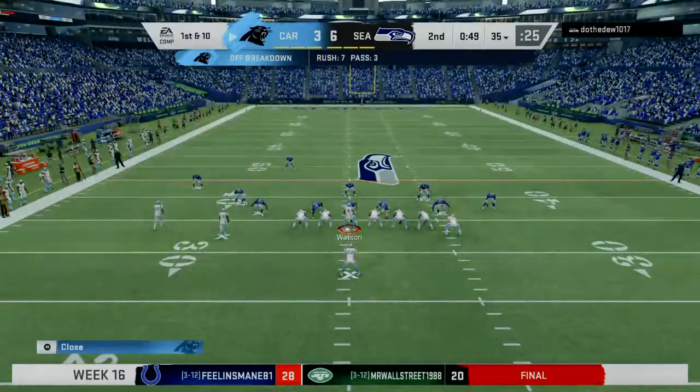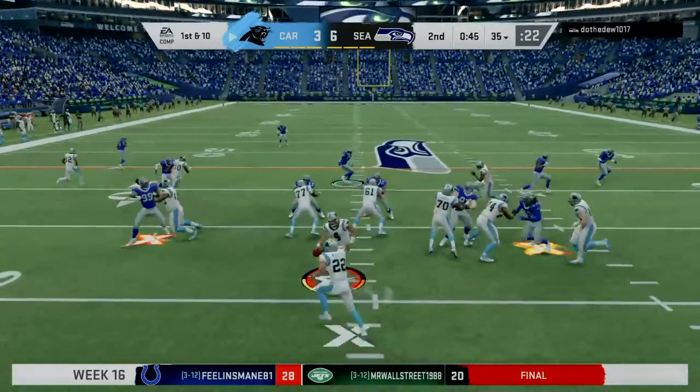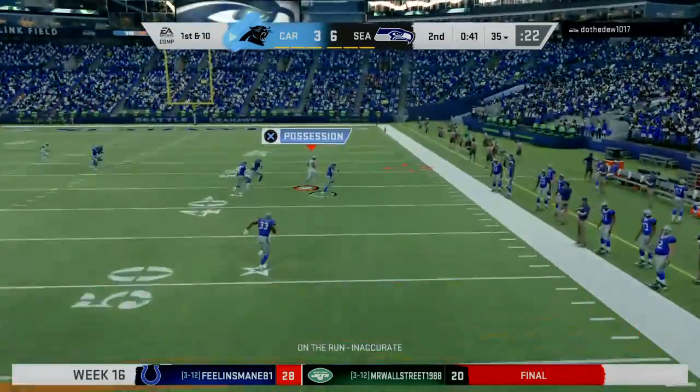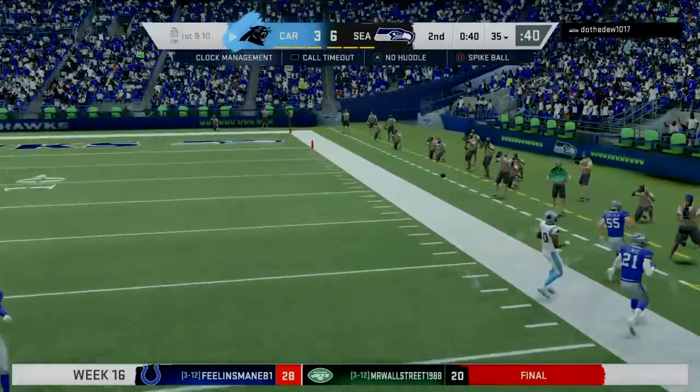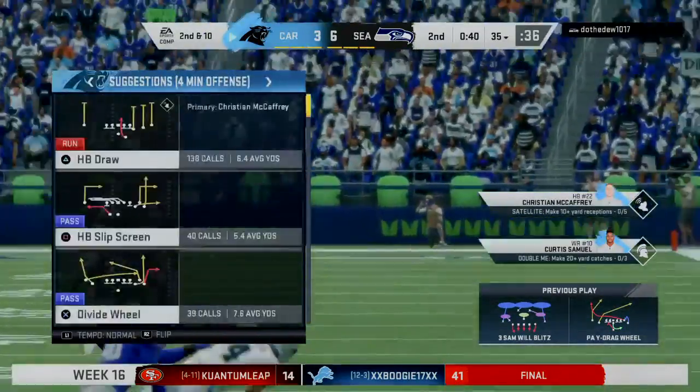Ball up to the 35 now as they come up on 1st and 10. They'll fake the handoff. Now Watson rolling to his right, taking a shot for Samuel. And that will be incomplete. Would have been a big hitter if they had connected.